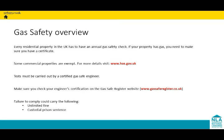It usually does not apply to domestic properties. However, the information on this can be quite detailed, but it is all available on the HSE website, and they give quite concise information about any possible exemptions, though they probably wouldn't really apply to domestic properties. And what is the exact HSE website? It's hse.gov.uk. Okay. And can a landlord carry out the test themselves? No, they can't. It has to be done by a Gas Safe registered engineer.